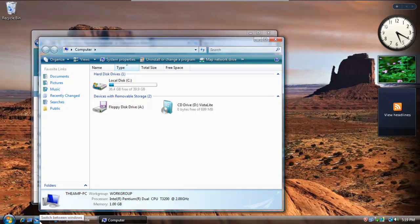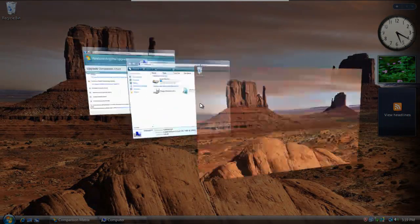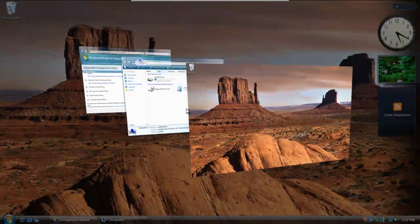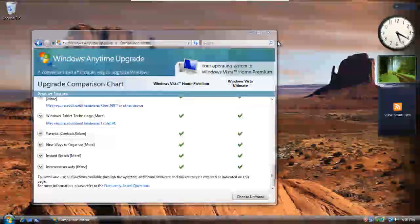We've got this new arrow flip, which is really more of a gimmick, but it looked kind of cool. Basically, you can scroll with the mouse and select whatever window you want. It's okay. It's never actually useful, so.